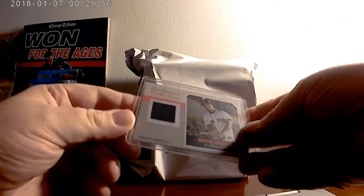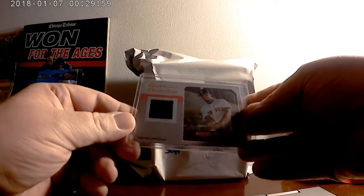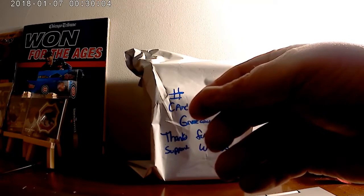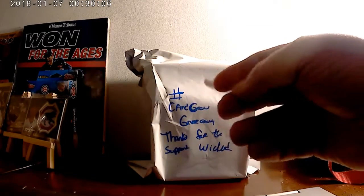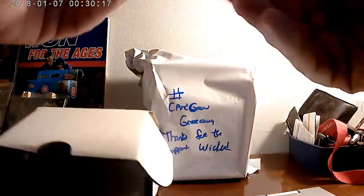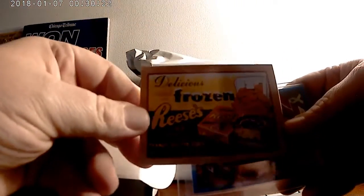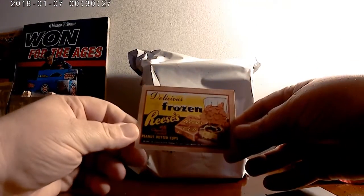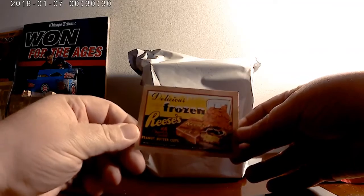Cards from the 2019 Topps Heritage. That's a nice hit right there. The rest are just regular commons, I believe. Oh yeah. As for this card, that's what I'm talking about. Reese's peanut butter cups.